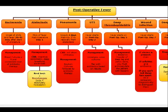And a deep abscess usually occurs on post-op day 10 through 12, okay? Sometimes people say 10 through 15, but this is going to be a deep abscess, and basically we're going to do a CT scan of the appropriate body cavity, and the management is going to be percutaneous radiologically guided drainage. And this is all our causes of post-operative fever.